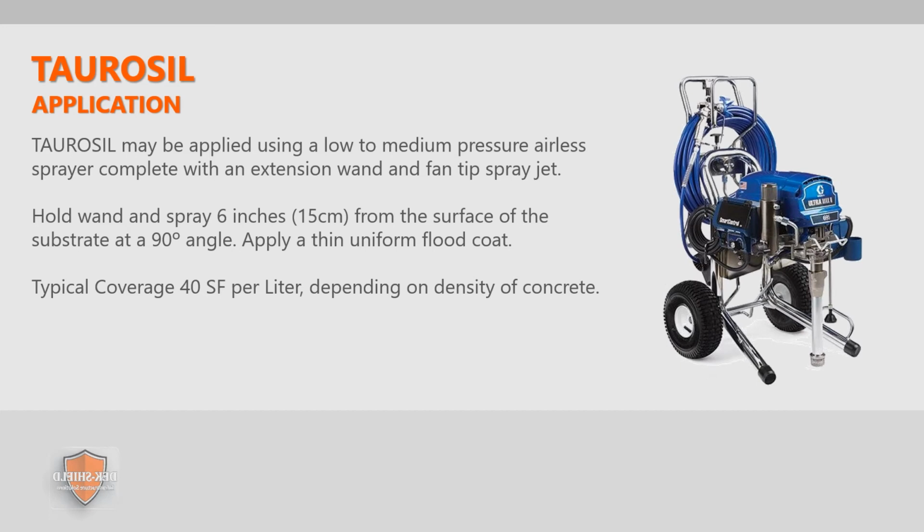Taurosil may be applied using a low to medium pressure airless sprayer, complete with an extension wand and a fan tip spray jet. Hold the wand and spray 6 inches, 15 centimeters, from the surface of the substrate at a 90-degree angle. Apply a thin uniform flood coat. Typical coverage is 40 square feet per liter, depending on density.